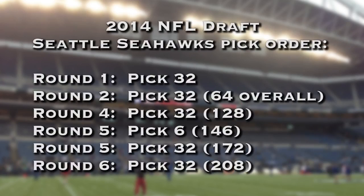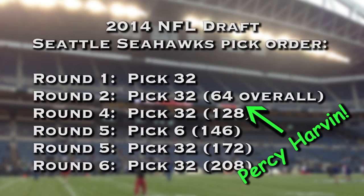Going into the draft, the Seahawks had 6 picks. You'll notice that some rounds are missing and there's a duplicate 5th round pick. That's the result of picks that were gained or given up from off-season trades, like when the Hawks gave up their 3rd round pick to help acquire Percy Harvin.